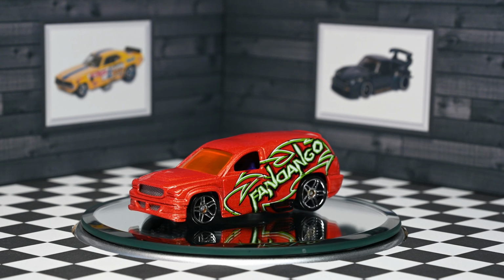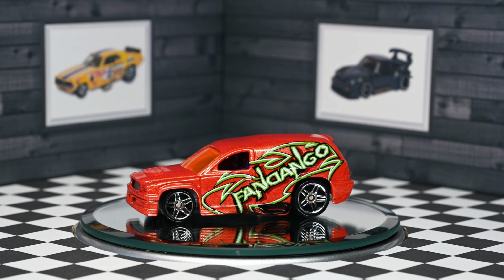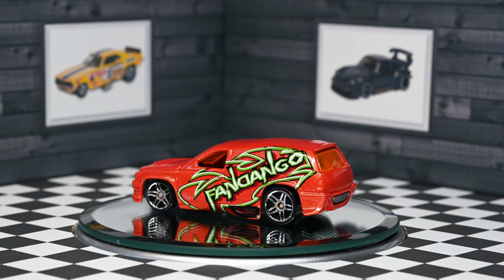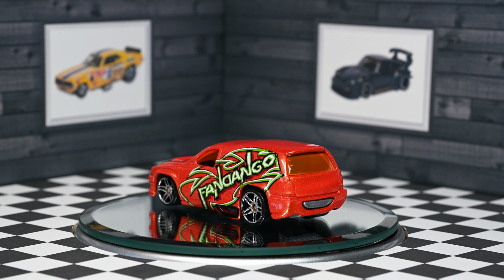I don't know, it just has a really good stance. I think it looks awesome. Very, very nice with the PR5 wheels. It's one of my favorites from the series, no doubt.